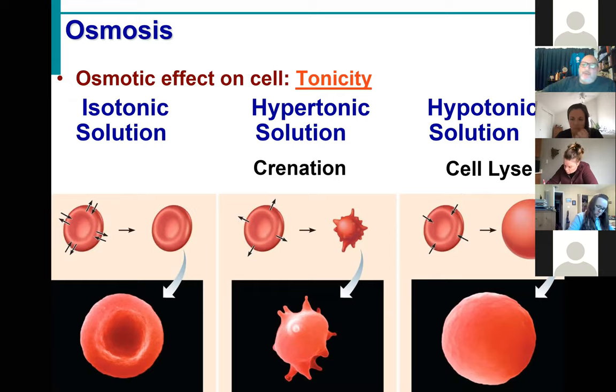And this is exactly what happened to that woman who, for the video game, she drank too much water. Her blood became hypotonic. As a result of that, her cells ended up swelling. She ended up having organ failure. And they did the same thing for a Wii as well. Oh yeah, no, that's what it was.